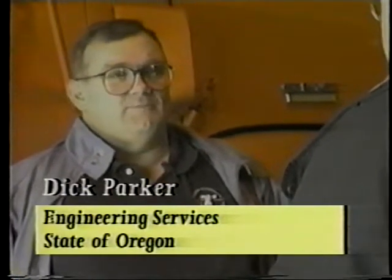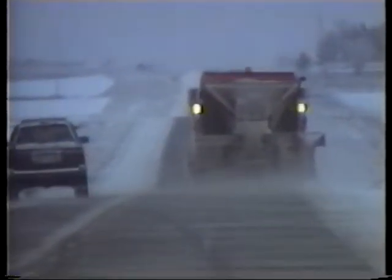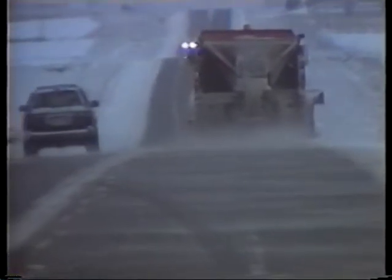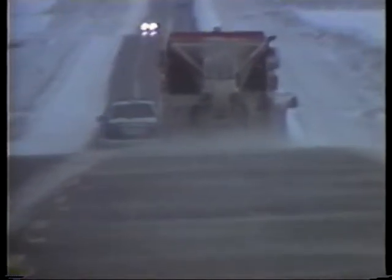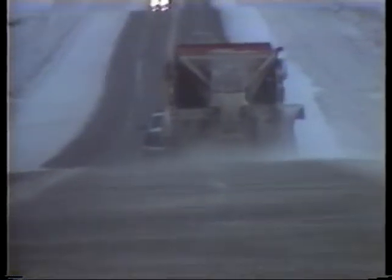A number of our sections are showing 8 to 10 to 1 savings on anti-icing over sanding, particularly when we're worried about black ice. Typically it takes 6 passes at a yard per lane mile of sand, and the sand costs us anywhere from $10 to $15 a yard. And one pass using anti-icing, and we don't have to do anything more. And it's a significant savings both in manpower and in sand.